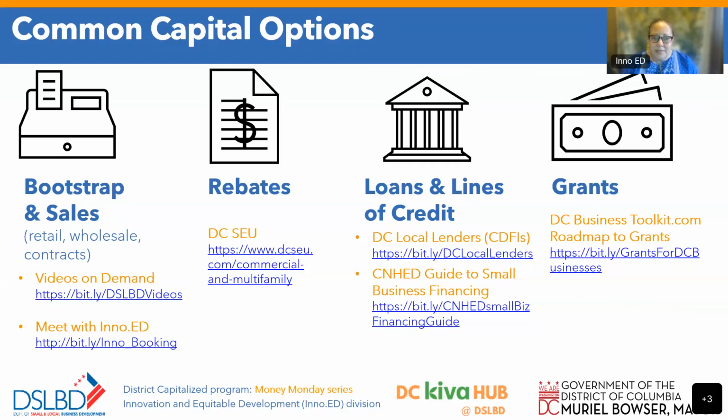We have lots of partners locally called community lenders or CDFIs. That's a link to the list of them. Unlike banks, they have a lot of terms that might be more suitable to a local business. They receive support from us and the DC and the federal government to help local businesses specifically. So definitely check them out.